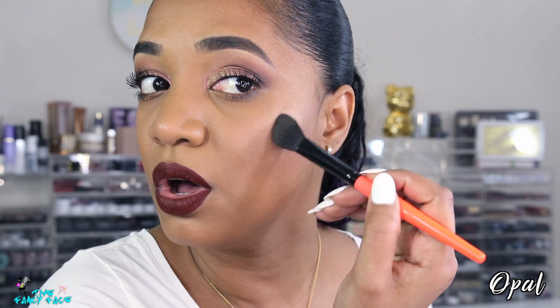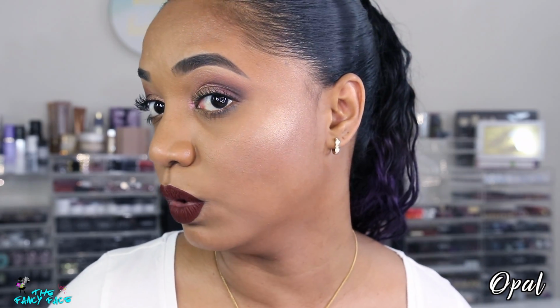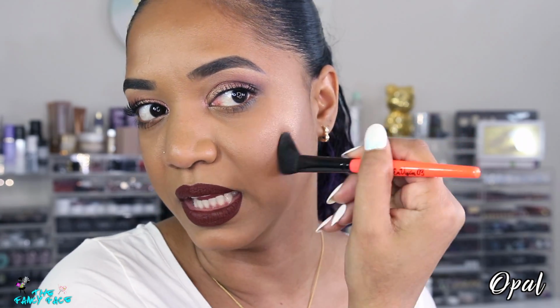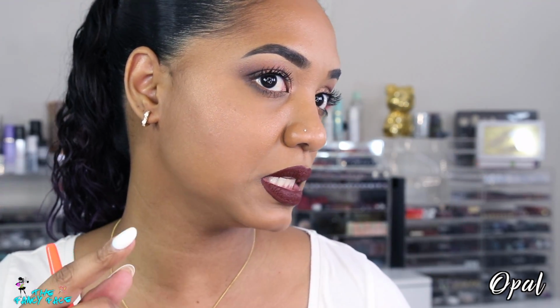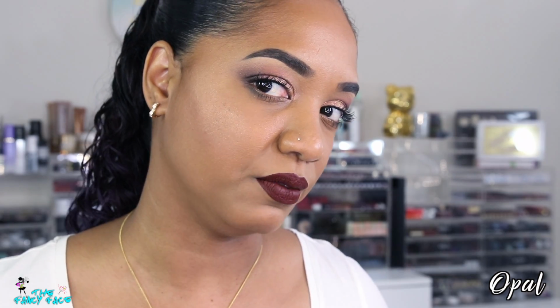And as you saw initially, it can go on really intense if you want it to. Like, you can get that hot spot shine, but you can also really buff it and blend it in so it's not too stark, which is what I prefer. And compared to Vanilla Quartz, it's a little bit almost softer and more wet looking. Definitely has more shine than Vanilla Quartz, but this one I think also looks very good on the skin.